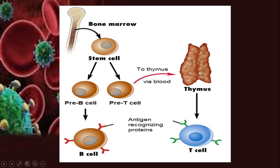The thymus is a special endocrine gland located in the neck region, and it is a very important organ for the maturation of the T lymphocytes. The maturation of the T lymphocytes, where they will possess their T cell receptors, takes place in the thymus. So the B lymphocytes are produced and matured in the bone marrow. However, the T lymphocytes are produced in the bone marrow, but they mature in the thymus.